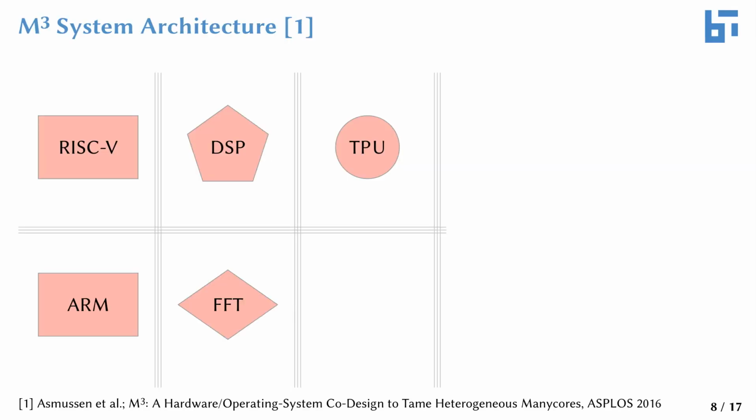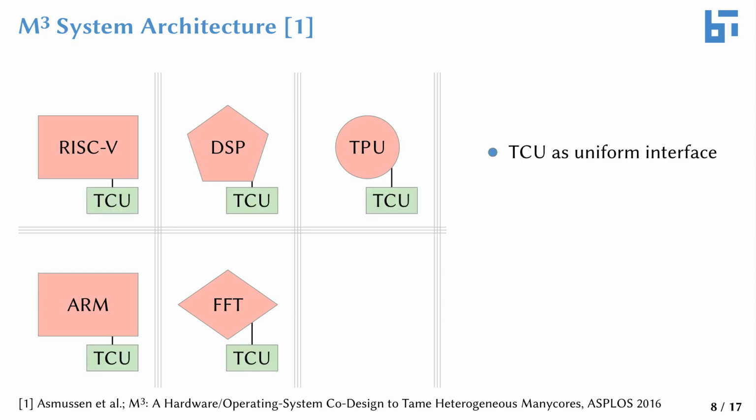Let's assume we have a bunch of different processing elements like general purpose cores, but also signal processing cores, or a TPU for machine learning, or a fixed function accelerator for FFT, let's say. And we integrate all of these different processing elements into a network on chip. And now the first idea of this M3 system architecture that I'm proposing here is that we add a new hardware component next to each of these processing elements, which is called Trusted Communication Unit, or TCU for short.